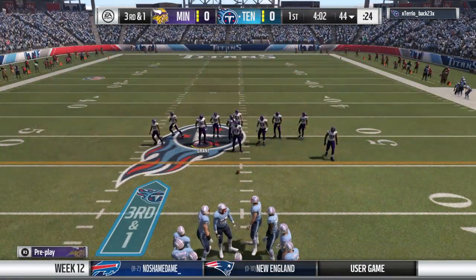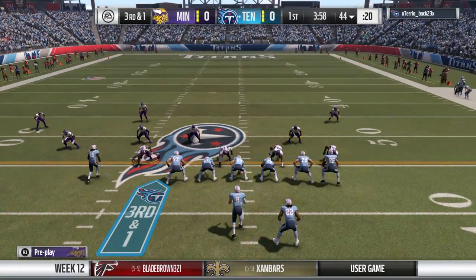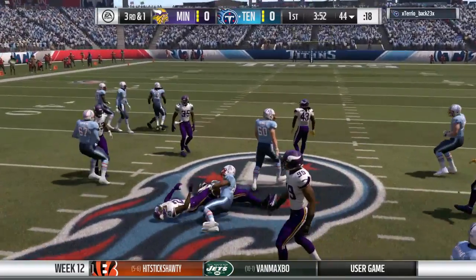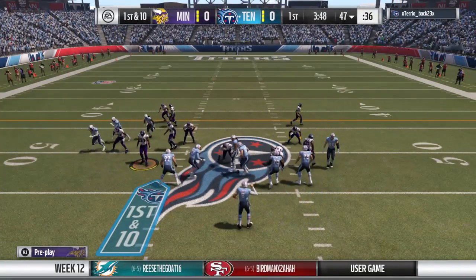Offense just a yard away from the line they need to gain. 3rd down. They'll try to run for the first with Henry. And he's got the first down yardage as he brings this up to the 47.